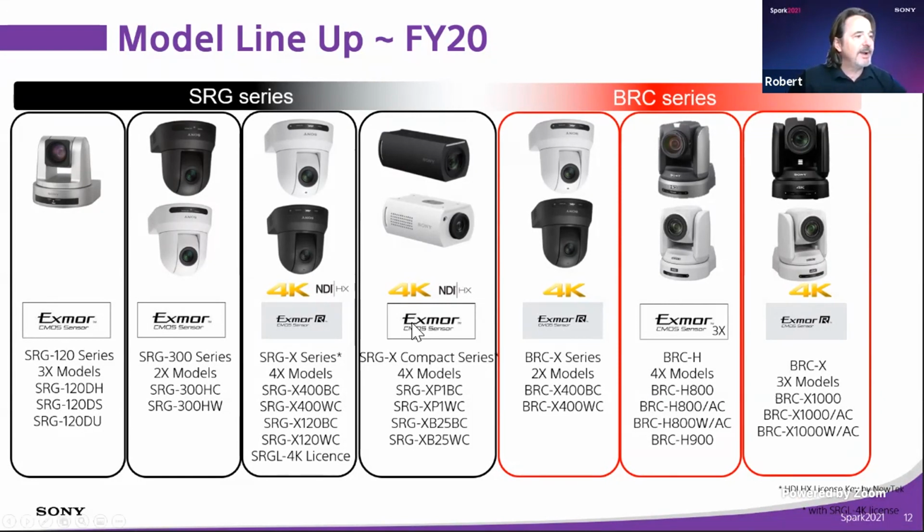And then we talk about the new models that we introduced, the box POV models, the XP1 and the XP25, 4 in the lineup, white, black, depending on what you want. So more in the kind of low end market. Equally, as you can see, we have our BRC line.